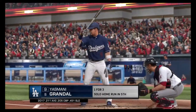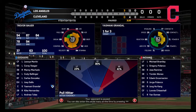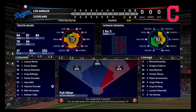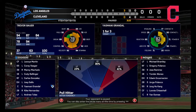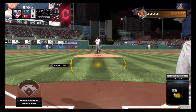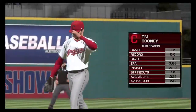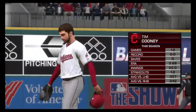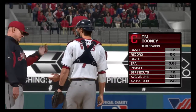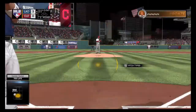Now at the plate, Yasmani Grandal. He'll try and lead things off here in inning number 9. Number 9, Yasmani Grandal. Number 67 will take the ball now as the new pitcher for the Indians. Now playing center field, number 26.